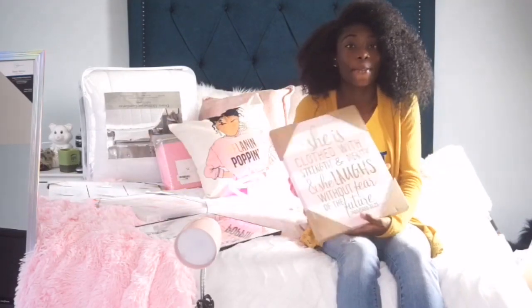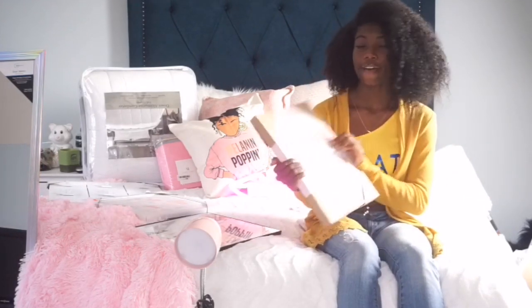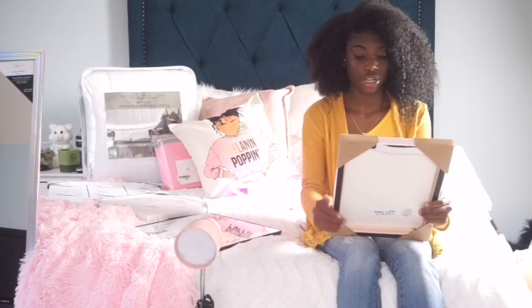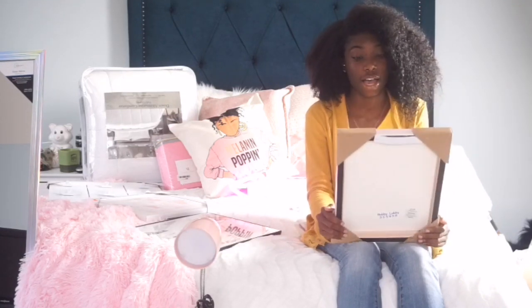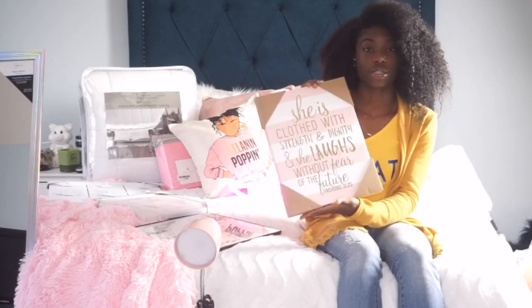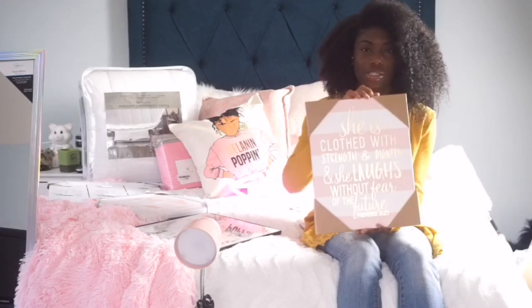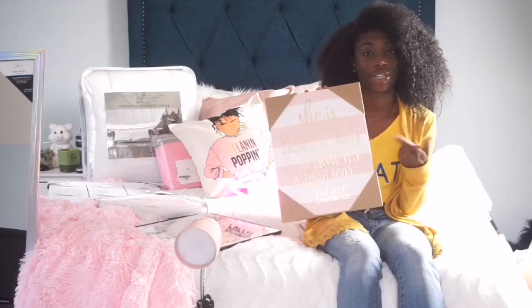Now I'm gonna get to the little paintings. Because you know, you don't want your walls to be basic and boring. You want people to walk into your room and be like, dang, wow, I love this. So I have a little wall things. This picture says, she is clothed with strength and dignity, and she laughs without fear of the future. Proverbs 31:25. And I love the Lord, so I need a little bit of motivation and some Bible verses surrounding me. My mom got this for me from Hobby Lobby. But it wasn't on sale. I think it was $15. But yeah, that's the only thing you probably did not buy for discount.